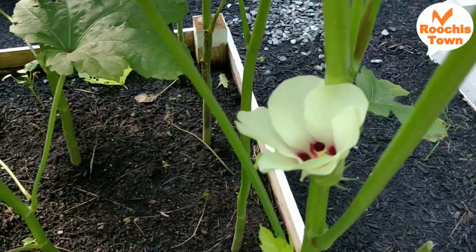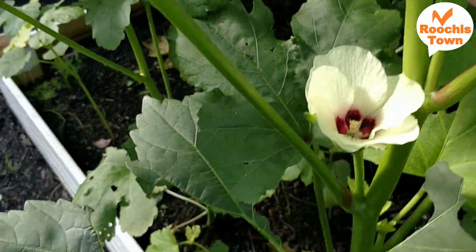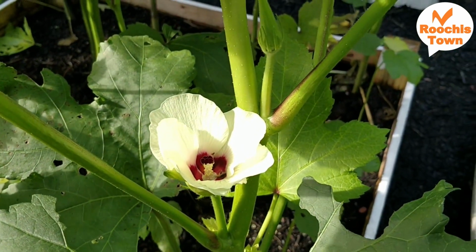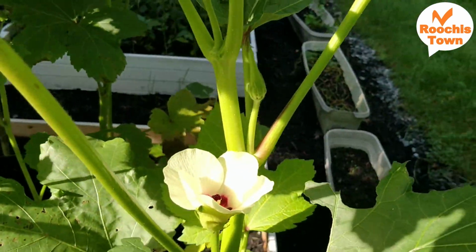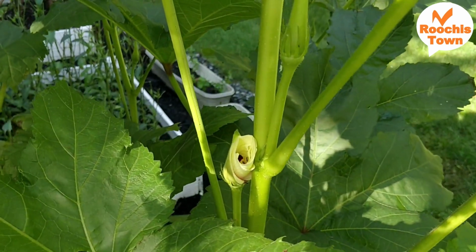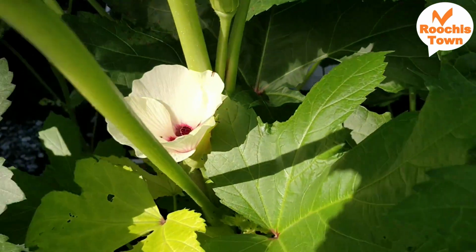So we did not use any fertilizers for any of these. Sometimes we used to put some Epsom salt. That's the only thing that we would do. And sometimes we crush the eggs and put them as protein for the plants. So that's what we do. Mostly it's all natural.